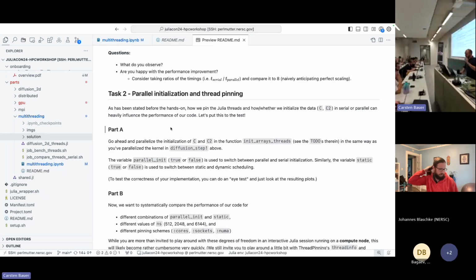The only quick message I wanted to say, without spoiling too much, is this: as a rule of thumb, you should see when you run these benchmarks that dynamic is almost always slower, never faster, but either on par or slower than the static variant. What you should see is that parallel initialization matters a lot.